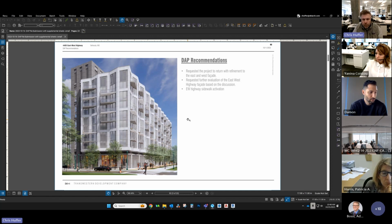So as Pat mentioned, the first item was a request for us to look at further refinement to the east and west facades of the north bar. The second being, take another look at the East-West Highway facade in terms of further evaluating it in terms of length and size, proportion, etc. And then that third item, there were some questions about the activation, some of the sidewalk section on East-West Highway. So we just want to show you a little bit more detail of where that was since the previous step.